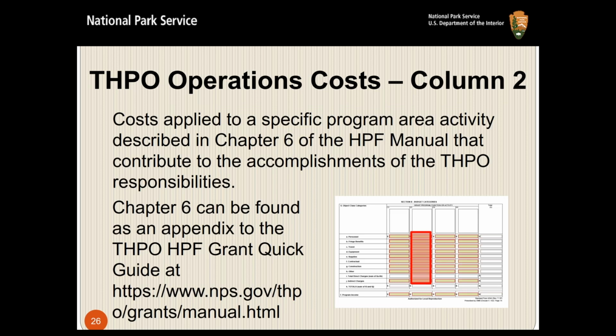Now let's look at the THPO operations costs, which go in column 2. THPO operations costs are costs applied to the specific program area activities described in Chapter 6 of the Historic Preservation Fund Manual. These are activities that contribute to the accomplishments of the THPO's responsibilities. Eligible work for THPO operations are listed in Chapter 6 of the HPF Manual and are also included as Attachment A of the THPO HPF Grant Quick Guide, which can be viewed at the address you see on the slide.